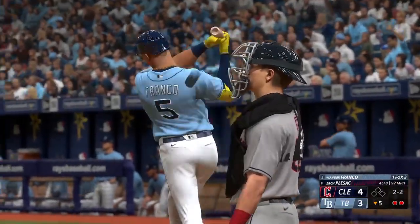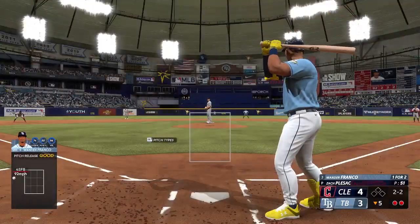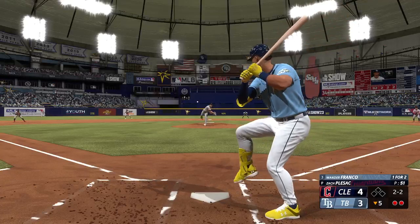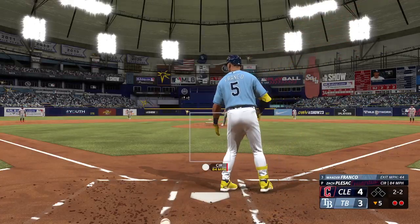This guy's a fun guy to watch, taking it bad. He just battles up there. He doesn't take a pitch off at all. Makes it so difficult on the pitchers out there. You can tell they get frustrated with how long it takes to put him away.